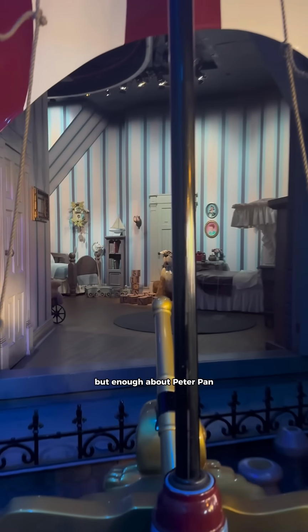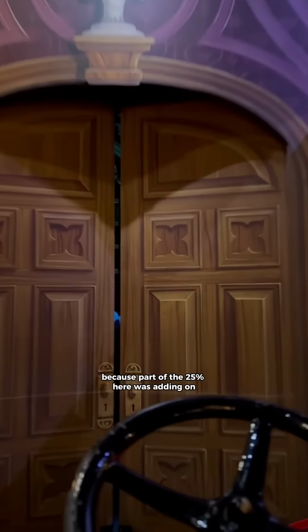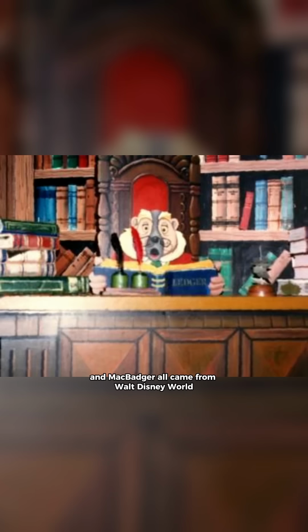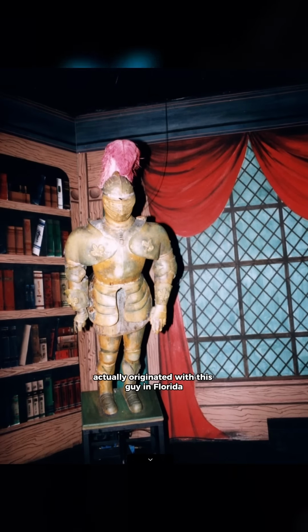But enough about Peter Pan, let's sail on over to Mr. Toad's Wild Ride. Because part of the 25% here was adding on this library in Toad Hall. The library, the ledger book, and MacBadger all came from Walt Disney World. And just around the corner, what we know as Sir Clinks-a-Lot in Disneyland actually originated with this guy in Florida.